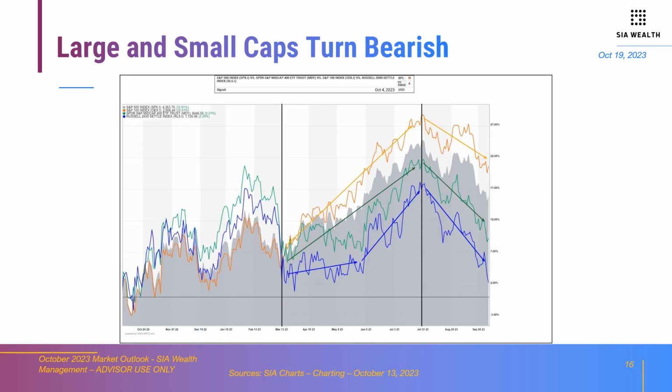Another measure that we look at when we're trying to determine whether something is a widespread trend or limited to a smaller number of stocks is what happens across various asset classes. In this case, we can see that between March and the end of July, we had large caps, mid caps, and small caps all advancing together. In fact, the blue line is the Russell 2000. We can see that small caps lagged initially in the summer. They were trending sideways and then caught up towards the end. And that's pretty common in bull markets.